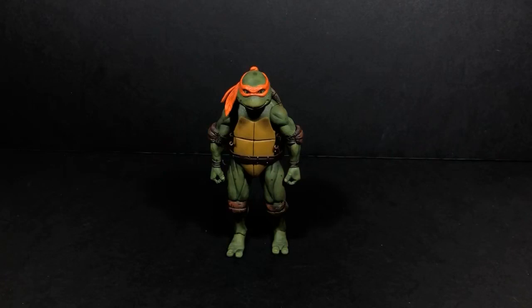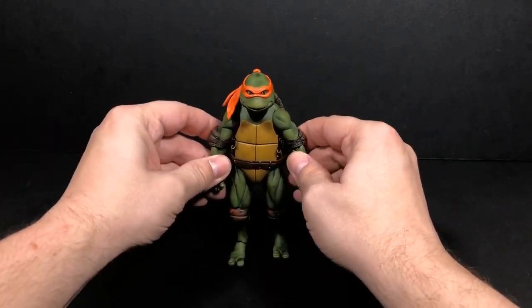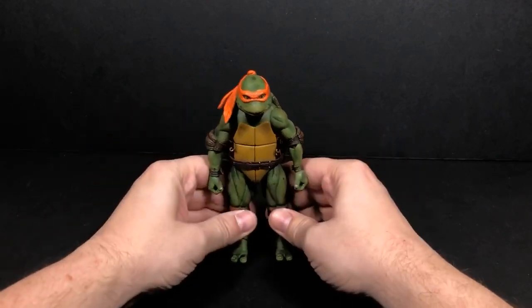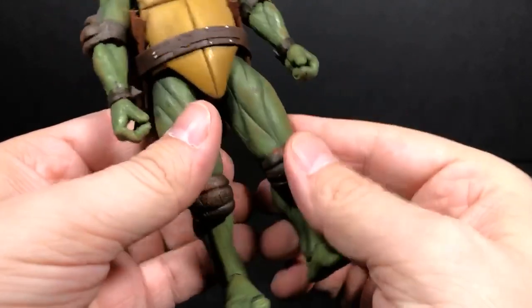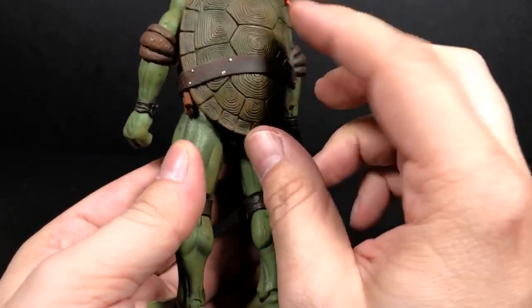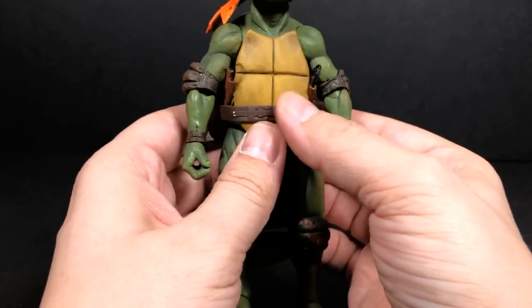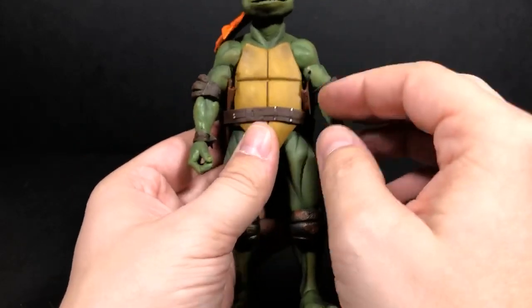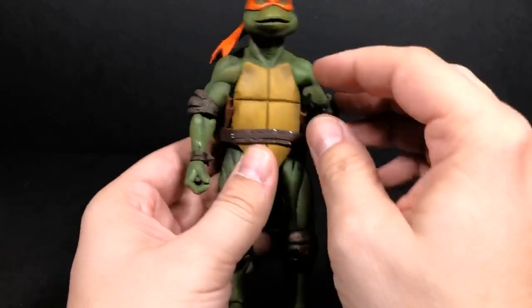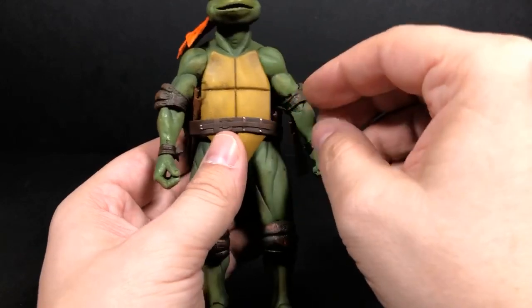A fellow chucker, eh? Now we have Michelangelo. So this one, like I said, bodies are all the same. They're different paint apps. You can see that he has some dirt on his knee pads. His waistband or his belt is a little bit different. And then you just slide in his nunchucks here in the side. He doesn't have a place to actually hold them.